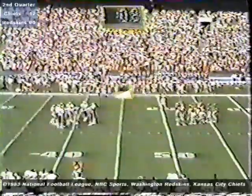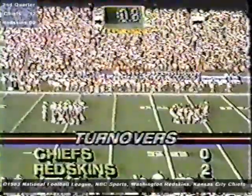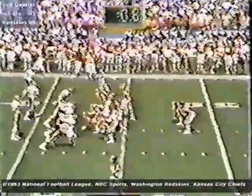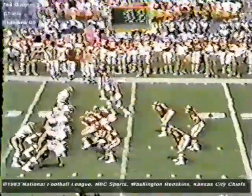So Kansas City has the ball just inside the Washington 43-yard line. Second turnover for the Redskins. They don't make turnovers, both interceptions. 8 seconds left to go. Go up top very quickly, or throw the ball down the middle and call a timeout if they can do that. But you're almost in Lowry's field goal range here. Maybe they'll throw something shorter.